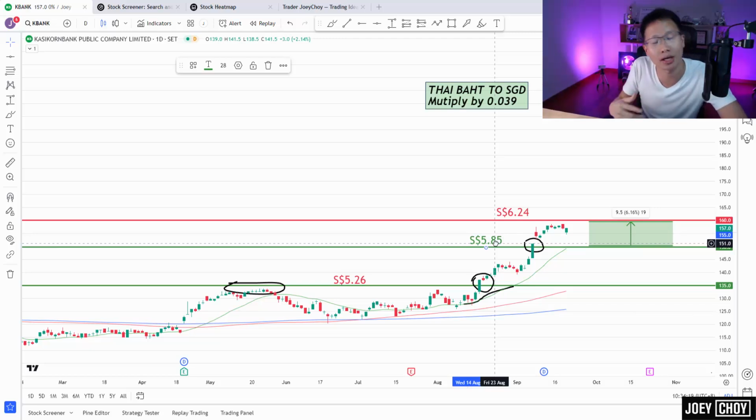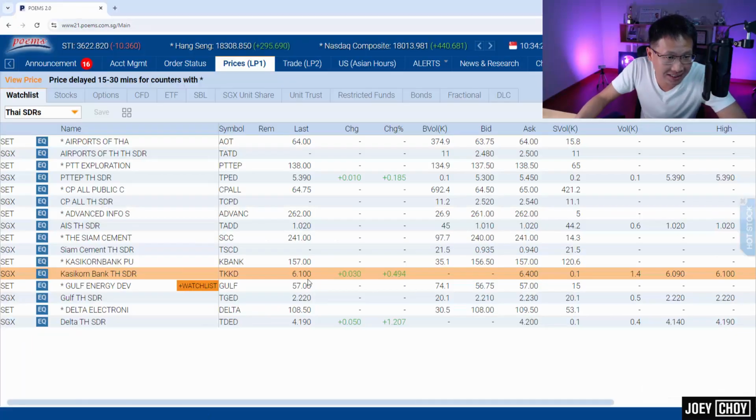So $5.85 or maybe like $5.90 something, $6. If you dip to that level, that could be an entry to get into the recovery in terms of this SDR. So now it's like $6.10. So you could dip a little bit to like $5.85 to like $6. That could be an entry to ride the reversal.